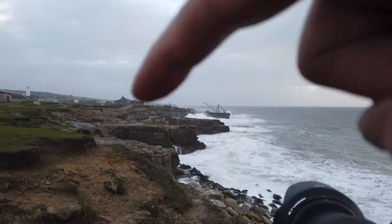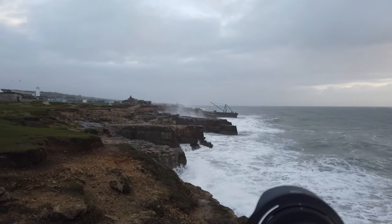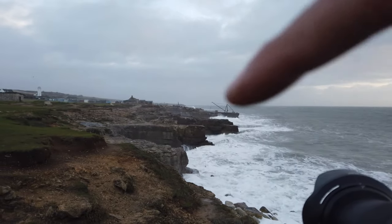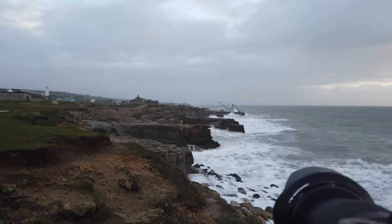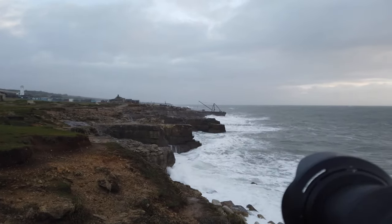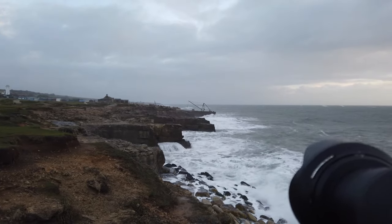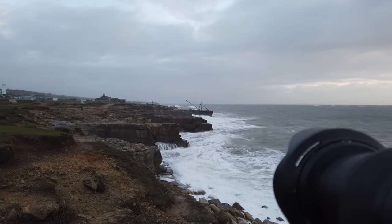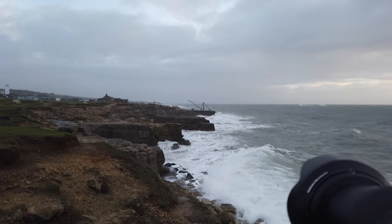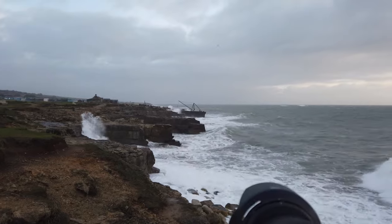I do want to try and walk a bit further around this coast this morning, but the problem I may have is these waves are breaking and just chucking up so much spray inland that may cause me a problem. Where I am at the moment, it's not too bad. There's a few rocks down on the beach, so the waves are breaking down there before they're hitting the face and chucking a wave up into the air. But yeah, certainly some big waves coming in.